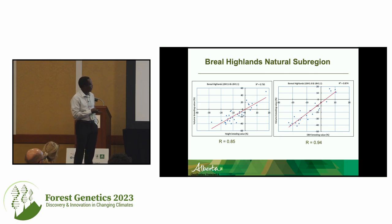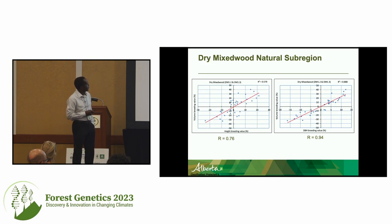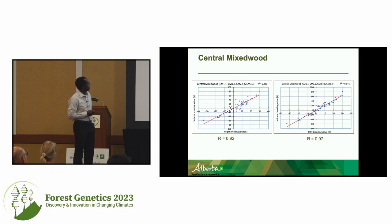The correlation is high for diameter with volume and a little bit lower for height with volume. If you go into the central mixedwood dry, that would essentially be an area which is relatively dry, okay, but the elevation is low. So you have a correlation going down for height with volume, but still high for diameter with volume. And if you go into the central mixedwood, which makes up a large part of our area, then the correlation is higher than it was for the dry mixedwood, and it's even higher for diameter with volume.